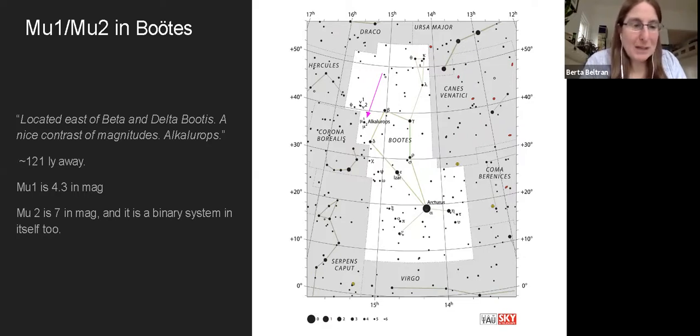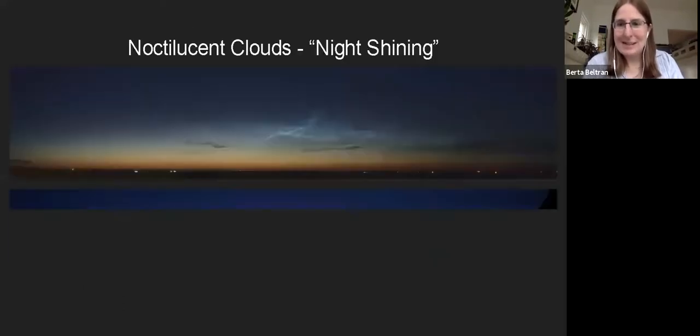So mu2 is magnitude 7, which will be the dimmest of the two, and it itself is a binary system. So we are looking at 3 stars. And I think that's that.